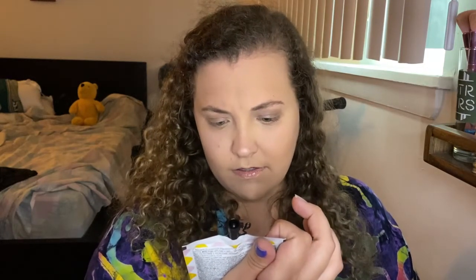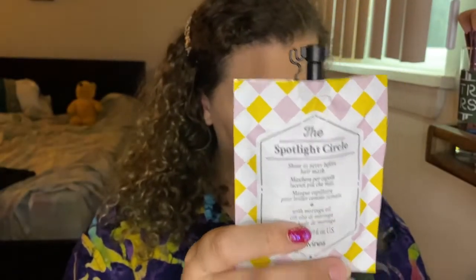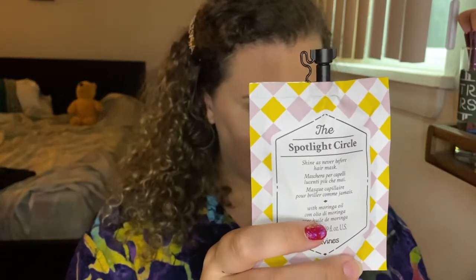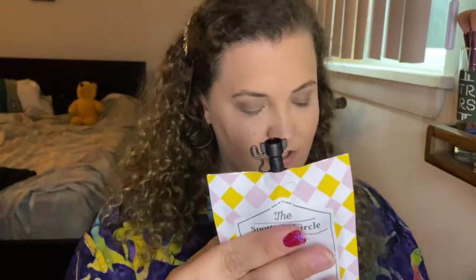Okay. The second item is from the Spotlight Circle, Shine as Never Before Hair Mask. This says that it's the first time sampling. Use this hair mask to boost shine and deeply condition your hair without weighing it down. So apply to damp hair after shampooing, let it soak, and then rinse.